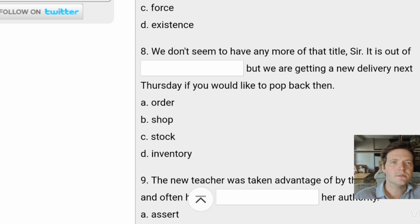It says we don't seem to have any more of that title, sir. It is out of order. It's broken. Out of shop. It's just not in the shop. Out of stock. There are none left in the shop. Out of inventory. No, that means that it was never on the list, I think, of items that they have there. That's the inventory now, isn't it? I think. So no, it's out of stock.